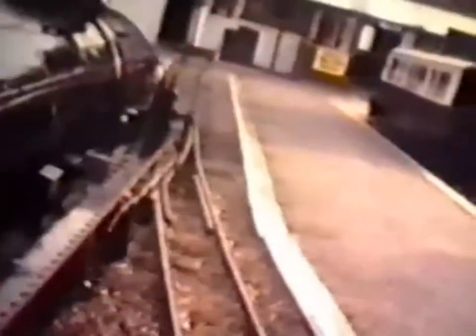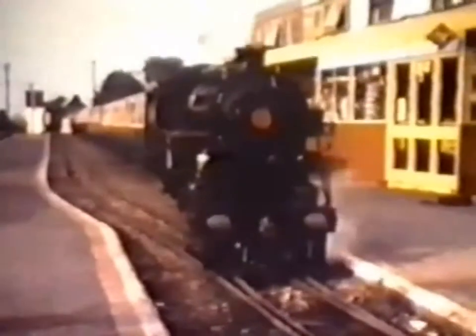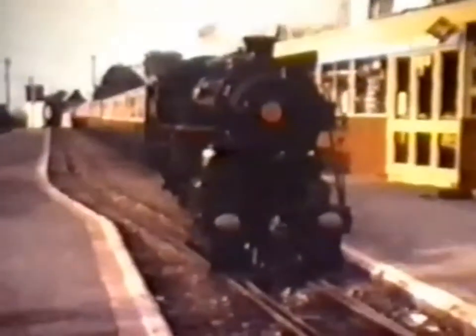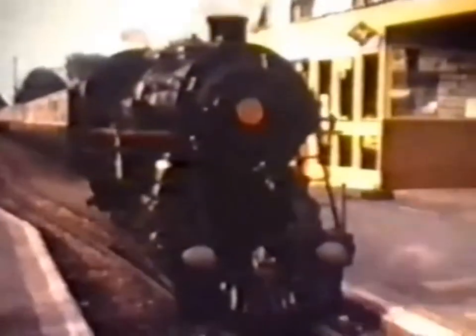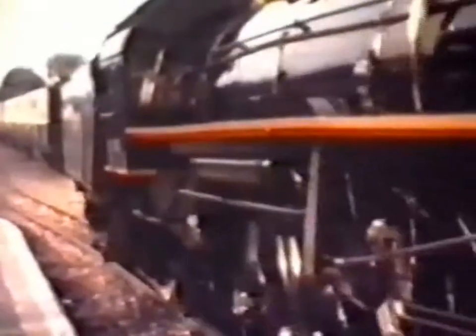Yeah, this is where you've got to be absolutely bang on where you stop. Well, the leading coach, I remember, was just into that curve. That's right. And still preserving the 6 foot way, as it were. Here she goes. Now, you see, you've just got room for the engine and tender between those point blades and the buffer stops. They're knock points, aren't they? Or spring points. Spring points, yes. That's all gone now, of course. Well, that happened shortly after.